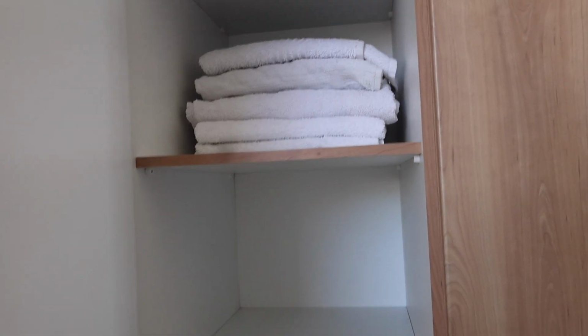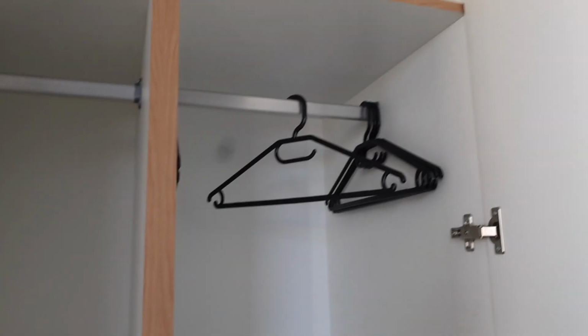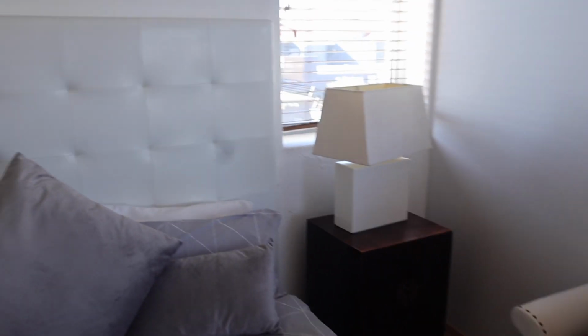So the kids' room does not have a wardrobe, so we are going to be sharing this wardrobe with the kids for the time being. So there's a blower in the top shelf, and drying towels, and the other side, and shelves at the bottom, and then the other side, and that's all for the wardrobe. And then as you go into the other side, there's the balcony, and that's our bag, my luggage.